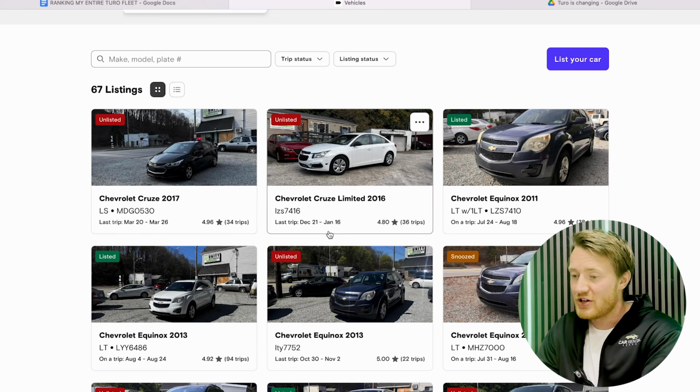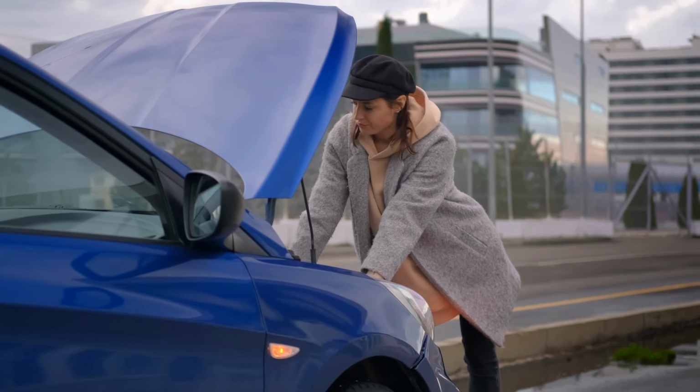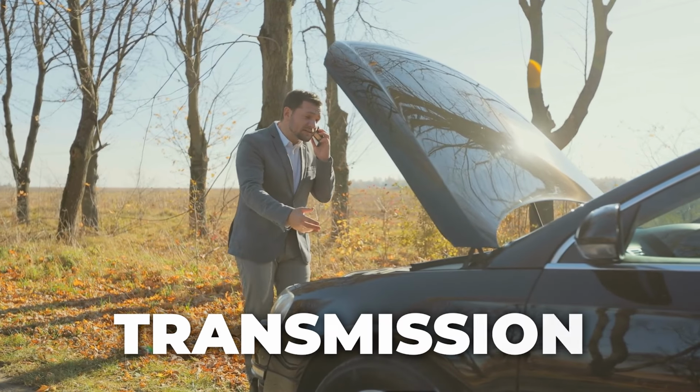So we have a Chevy Cruze 2016. All right, what do you guys think I'm going to rank this? You guys probably think high because of the rating I just gave to the 2017 Chevy Cruze. Well, guess what? This car is a C, meaning it's the worst rating. This vehicle had overheating problems. It had transmission issues, and I think there was something weird about the radio too.